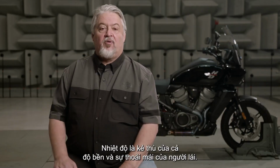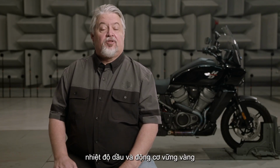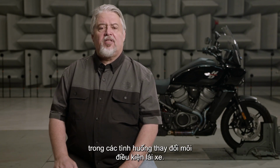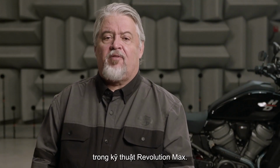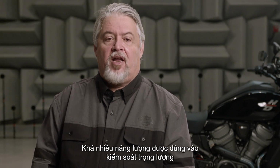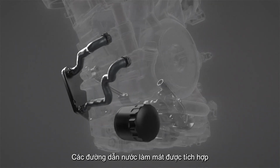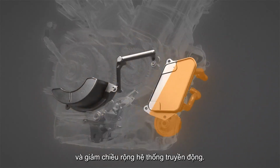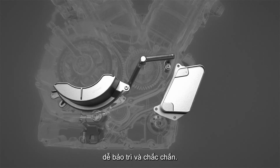Heat is an enemy of both durability and rider comfort. Liquid cooling maintains a stable and controlled engine and oil temperature for consistent performance in changing environmental and riding situations. And liquid cooling is a key aspect in the Revolution Max engineering effort. Significant energy went into controlling weight and providing Harley-Davidson's original aesthetics. Coolant passages are integrated into a complex stator cover casting to save weight and reduce powertrain width. The cooling system is designed to be aesthetically pleasing, easy to service, and rugged.